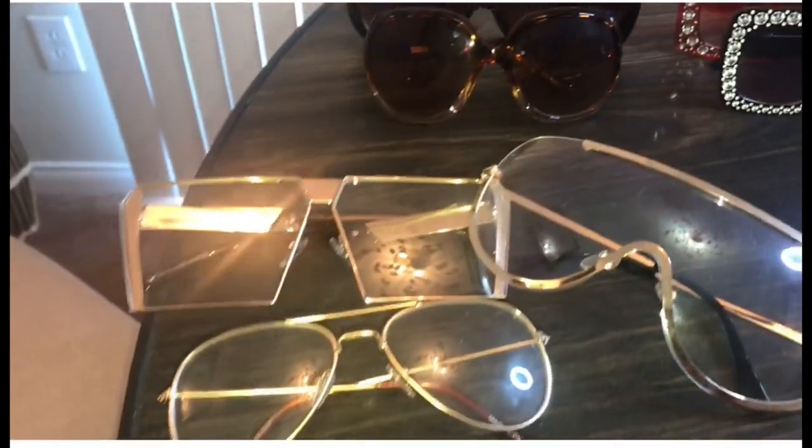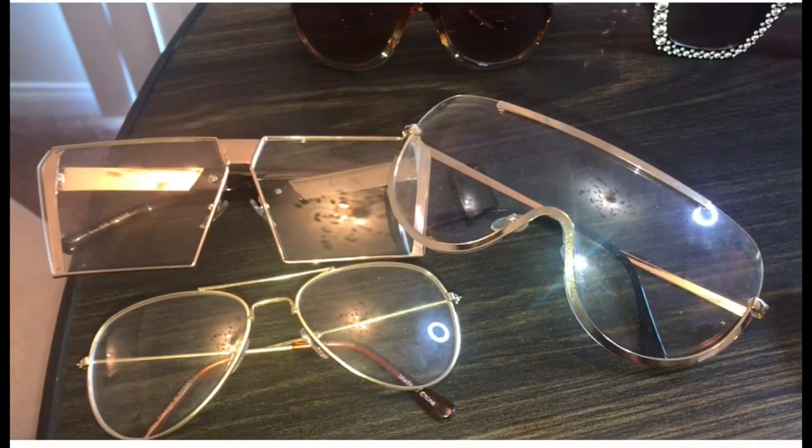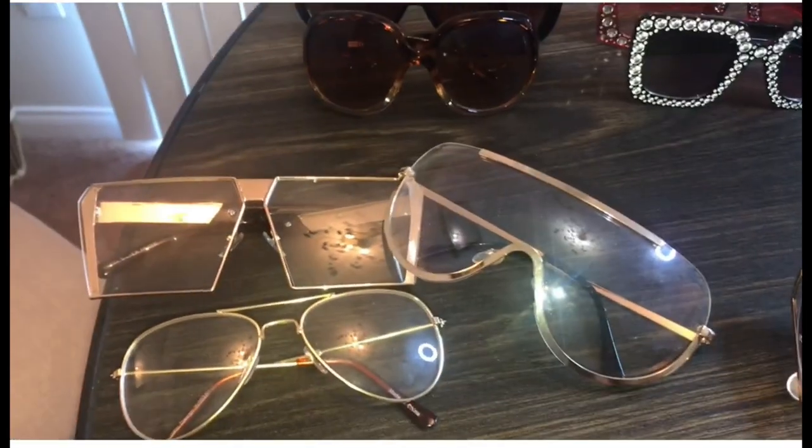Here's the clear ones that coordinate with it. The smaller ones are Amai's and the larger ones are mine. So if we want to wear like clear glasses and kind of coordinate, then I'll just throw in one of those. And here's like some colorful ones. She chooses to wear rainbow ones. And then here's mine that has the same colors as hers.